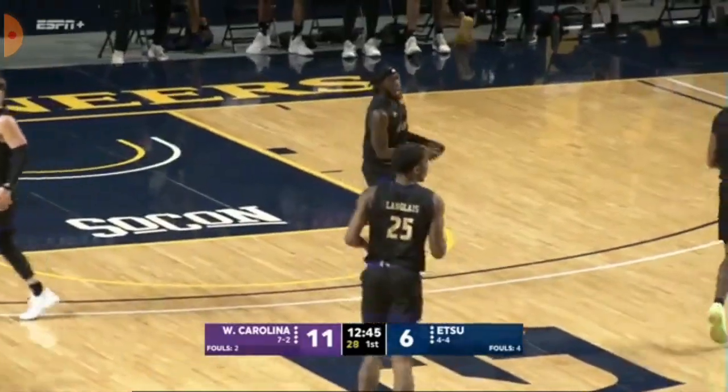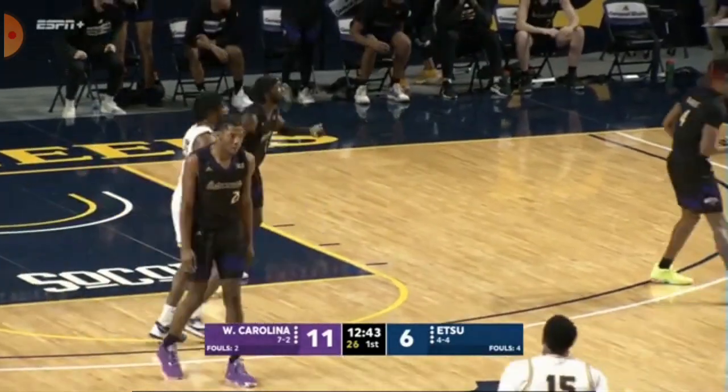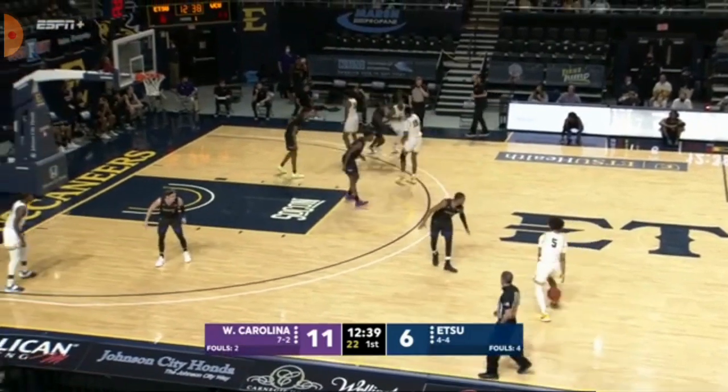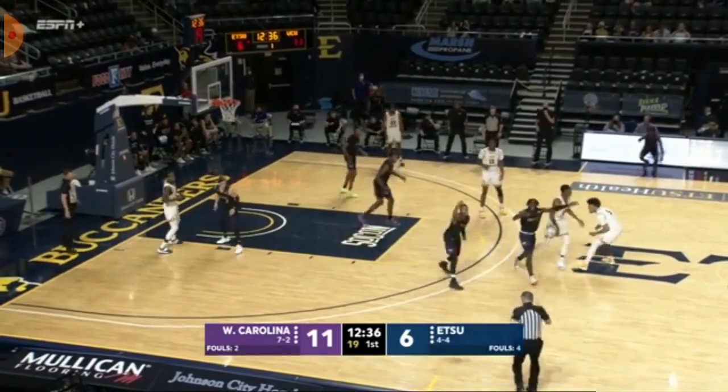Coach Prosser, it doesn't matter. Start, coming off the bench, I don't care. Just give me some minutes. He had 26 on 13 shots against Division II Newberry.